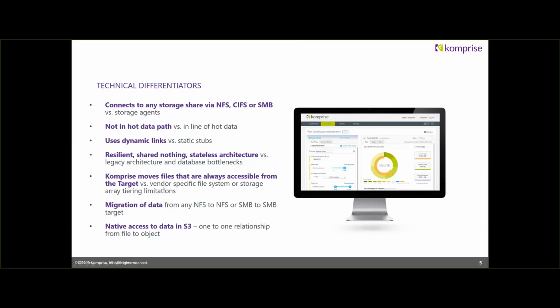Another feature that Comprise brings to the table is migration of data. So it's an all-inclusive model that gives you all of our capabilities. Our licensing is based on the upfront capacity which we address, and everything that the product can do with your data on the back end is included.